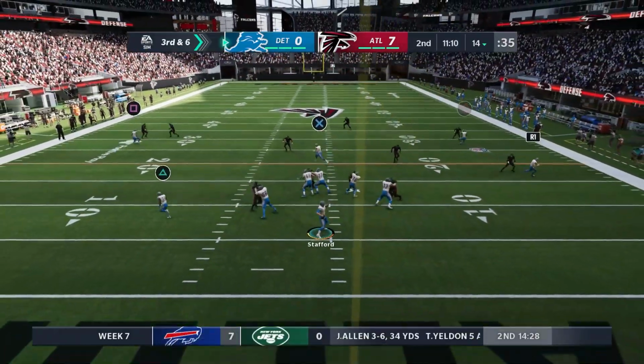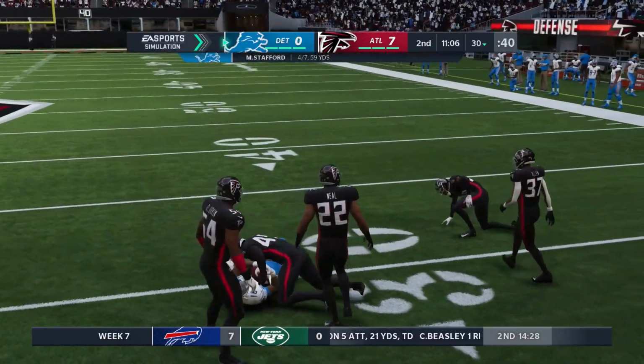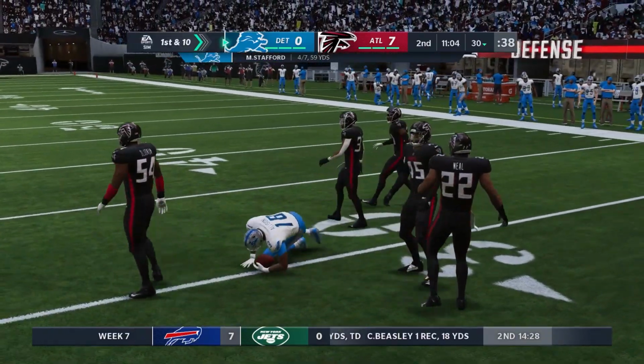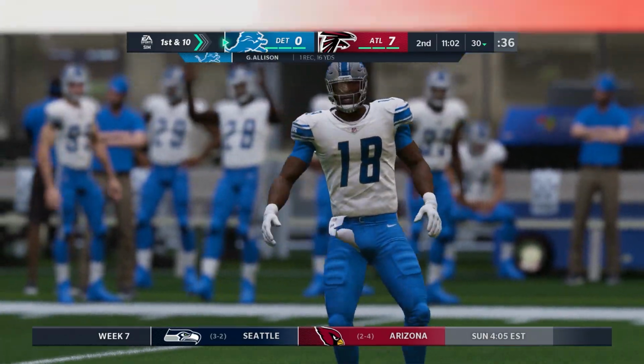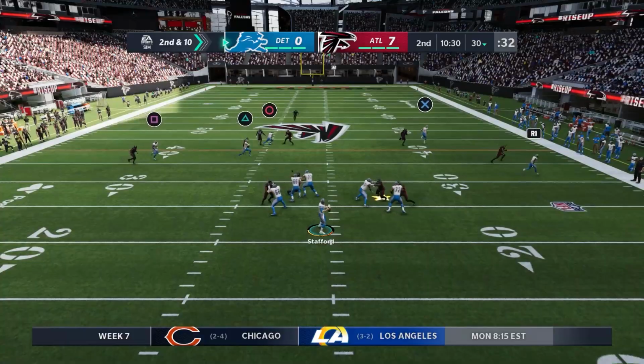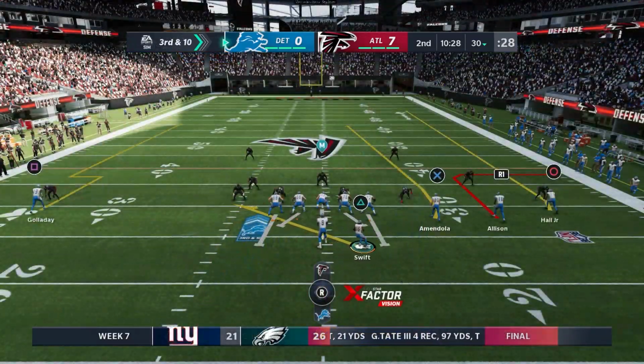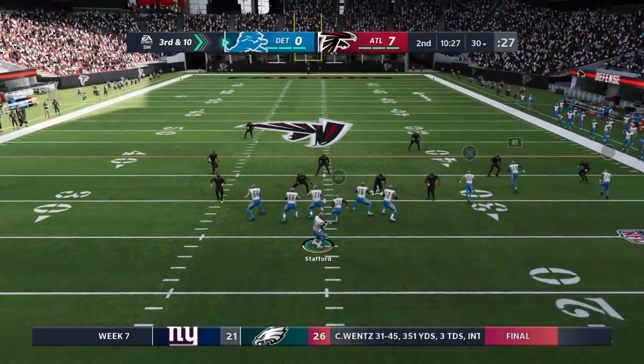3rd and 6 for Stafford. He looks right on the curl and he finds Geronimo Allison, who comes in right off the bench thanks to the Jones injury. Stafford showing a lot of trust in his receivers. Now it's 2nd and 10. Stafford looks across the middle, tries to find Amendola. A little bit of traffic, and that'll be a drop. So now 3rd and 10.